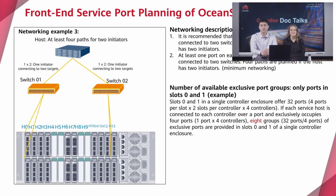On the front-end service networking of Dorado V6, each host has accessible logical paths to each controller for entry-level and mid-range storage, or each quadrant for high-end storage in the controller enclosure. For Dorado high-end storage, it is recommended that at least 1 port in each quadrant be connected to 2 switches. 8 paths are planned if the host has 2 initiators.